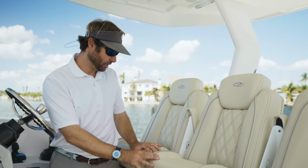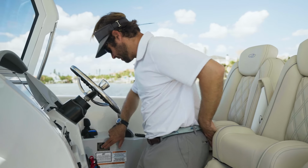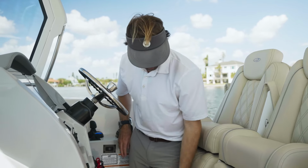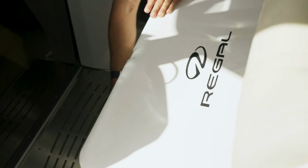That was a nice option the owner picked. And the helm electrically actuates, so you can really customize the driver profile, in addition to a fold down step. And what a cool spot in front of me for a hidden removable Yeti cooler.